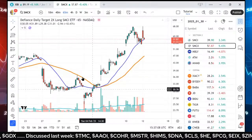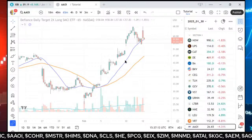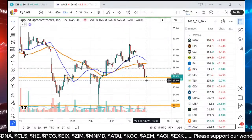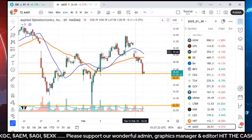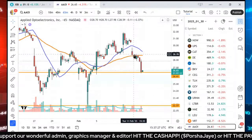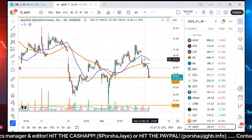So let's see what we have for. Oh, did I talk about AOI? AOI, another optical one, right? Yeah, optical for data center. So watch this. This level here, 26. So I might try it again. I tried it at 28. It got to about 30 and then it came back to 28. I had to get out pretty much yesterday. But now it's at 26. I might jump back in, see how it goes.